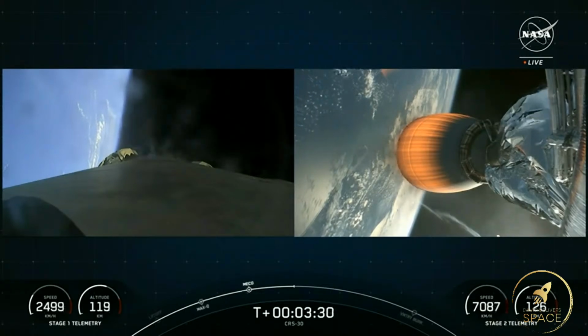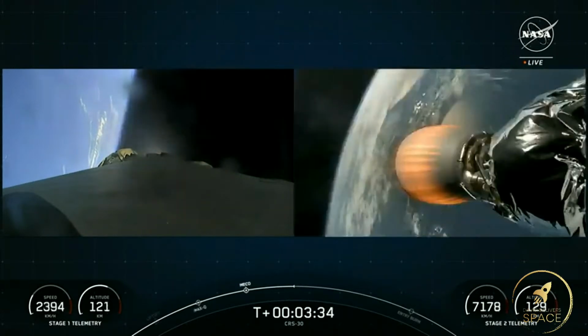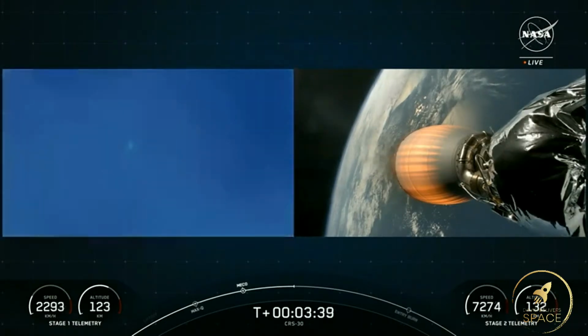CRS-30 is SpaceX's Stage 1 boost back shutdown. There's that confirmation for the boost back shutdown of the first stage, and a nominal trajectory.